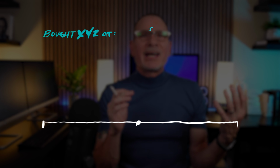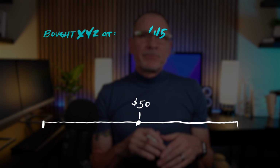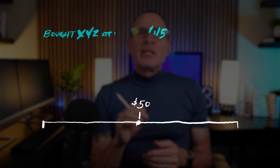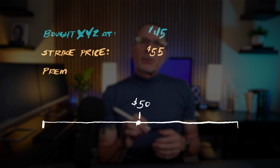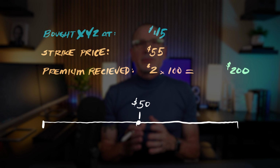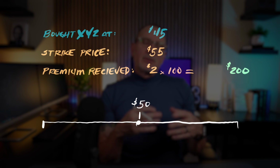So let's suppose that you own 100 shares of Company XYZ, and that's currently trading at $50 a share. You bought the stock at $45 a share, so you're already up $5. You decide to sell a call option with a strike price of $55, expiring in 1 month. The price for that option is $2 per share multiplied by 100 shares, because that's how many shares a single options contract controls. So here's the equation.